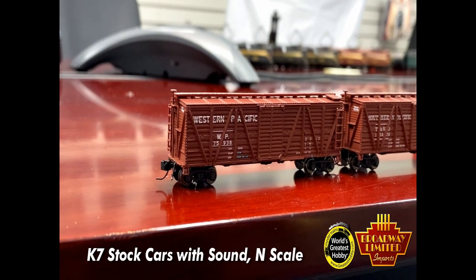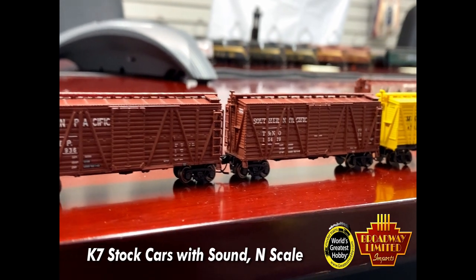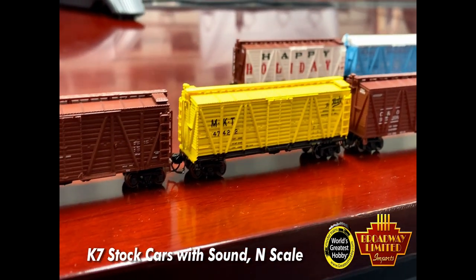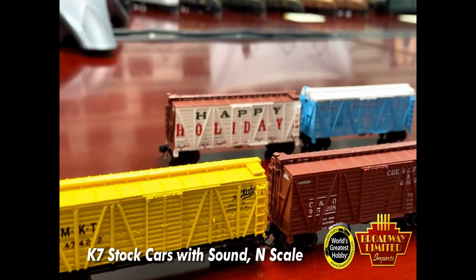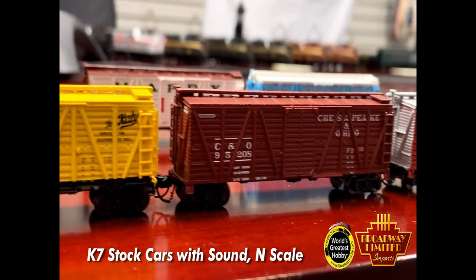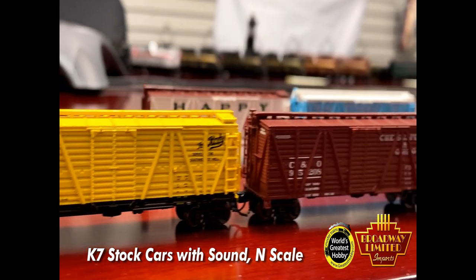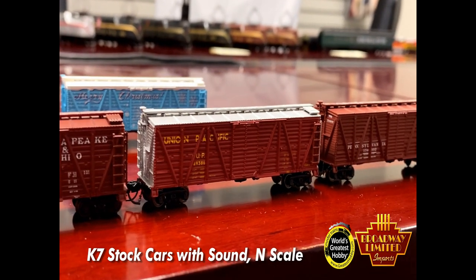All right, we have the K7 stock cars in N scale, and they come with sound and no sound. They're very accurate, nice cars, but with the sound, they're even more fun. The sounds we have are cattle and pigs and Christmas music, and I won't try to sing that. For the sound cars, the faster the car goes, the more agitated the inhabitants become. And I'll tell you, this is one of the most fun products that Broadway makes.